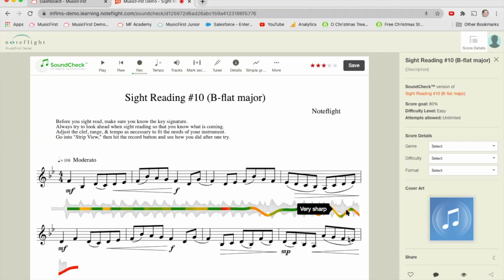Oh, this is really interesting. All right, so I went all over the place. So again, just like Practice First, you mouse over it. It tells you what you did right. And these little dips are my tempo variation. So obviously, I was all over the place here.